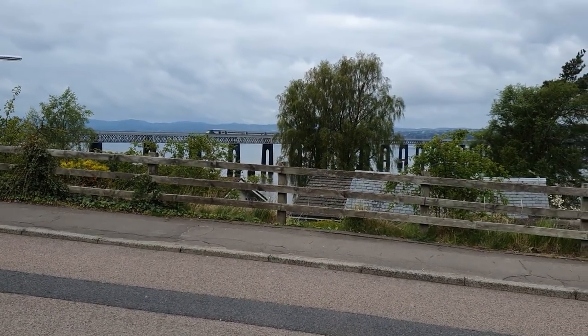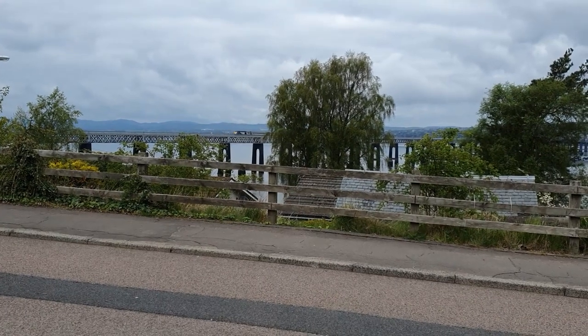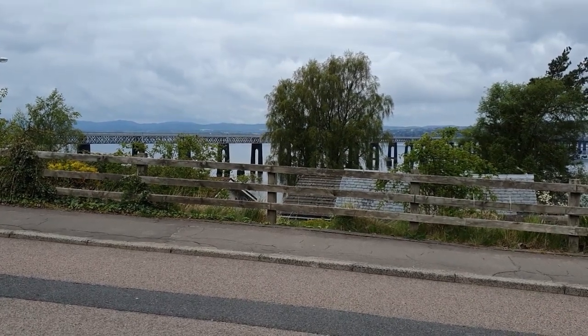Maybe if I've got time later in the day, I'll try and get some photos of the other end of the bridge over in Dundee when I'm taking the car back. We'll see what I can do.